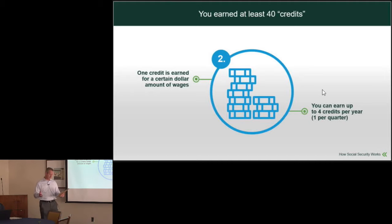Once you've earned $5,440 in the year, even if you do it at the beginning of the year, you'll get all 4 credits, but you only get 1 credit at the end of each quarter. So if you made $6,000 in the first quarter and took off the rest of the year, you still qualify for all 4 credits. You just won't get your 4th credit until the end of December. Is everybody clear on that? The threshold's pretty low. If you're making $5,440 a quarter, you're making $22,000 a year. You'll get all 4 credits in that year.